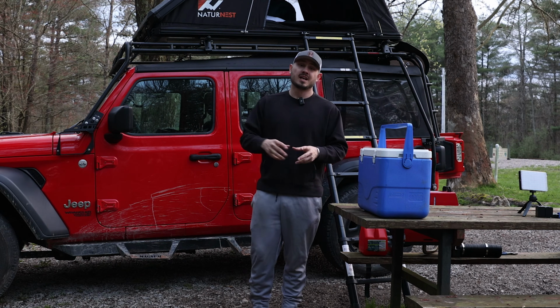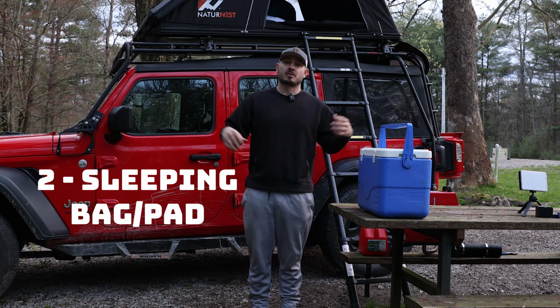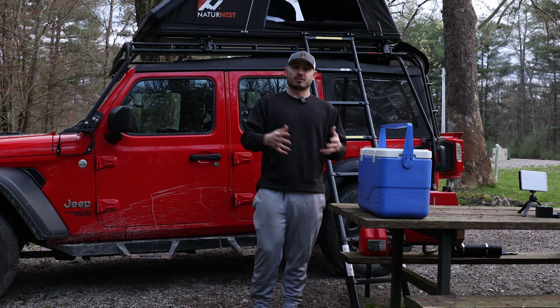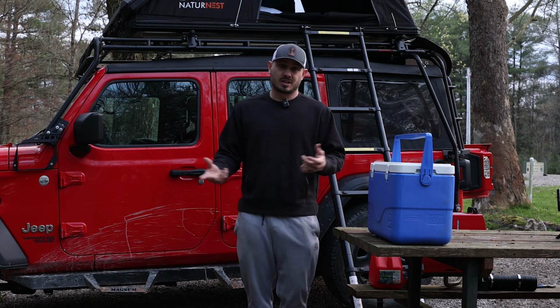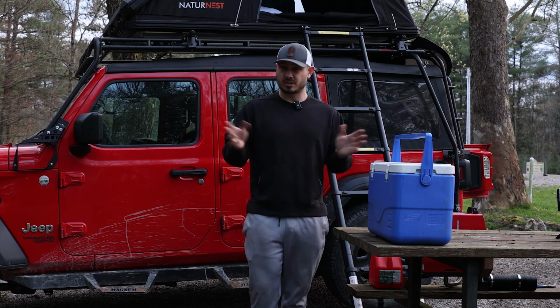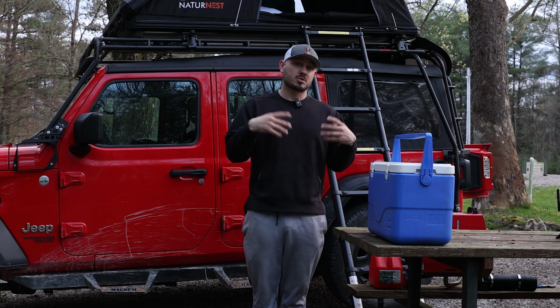The next things you're gonna need is a sleeping bag and or sleeping pad. Now, a sleeping bag is just something that'll keep you warm. If you don't have a sleeping bag, there is absolutely nothing wrong with just taking some blankets from your house. Comforters are nice because they're a little thicker, give you a little bit extra cushion. But if you're cool with sleeping on the ground with just a little blanket, there's absolutely nothing wrong with that. And a lot of people camp with literally nothing. Just on the ground, out in the woods, no blankets, nothing. So nothing wrong with it. If that's your option, go for it.